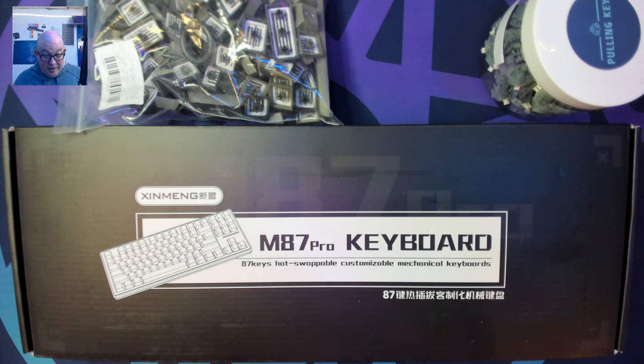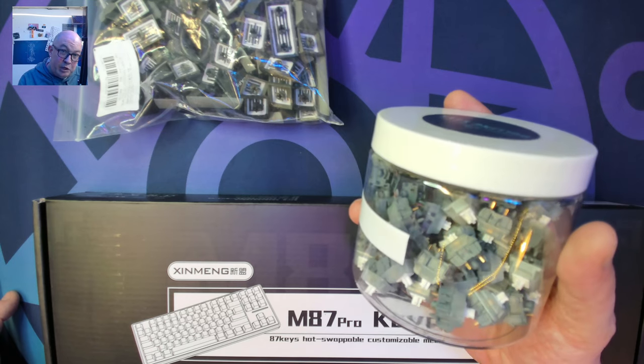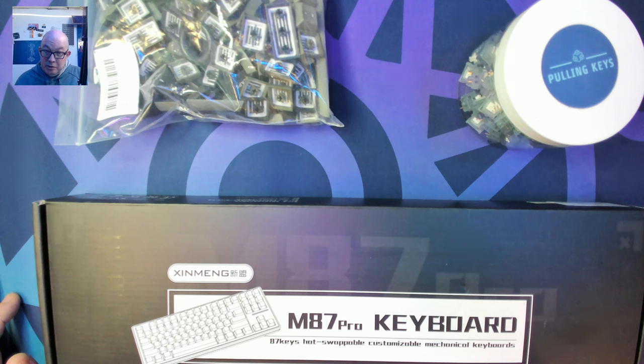So now that I've got it here, I decided, hey, let's go ahead and build it from scratch and see what we've got. I'm going to take a look at the keyboard a little bit, but I'm going to load it up with some EF Grayish tactile switches that were sent over to me by Pulling Keys. They're a nice tactile for a good price. I don't know why Gateron came up with this EF line, but there's a couple of them on there, and they're already gaining some steam as good switches at very affordable prices.